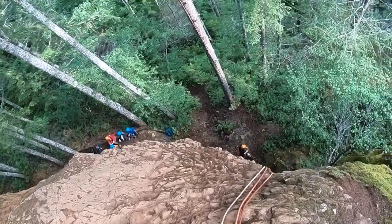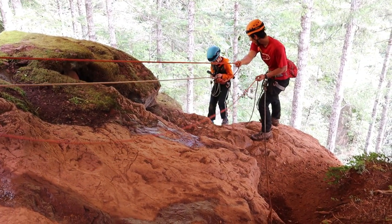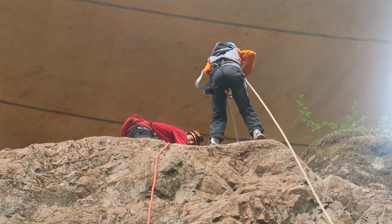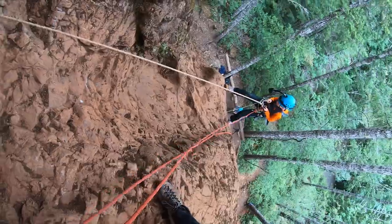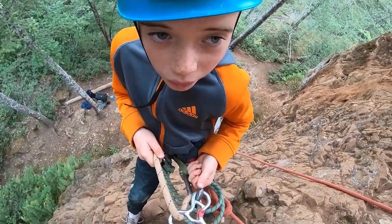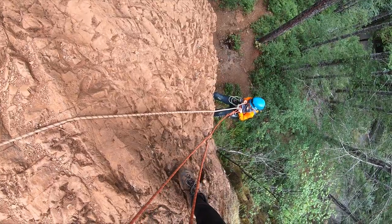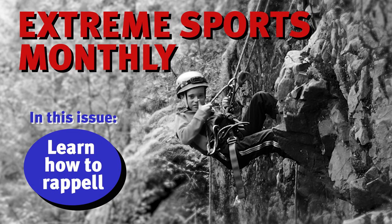Holy, that is a long way down. Now you can move your feet. This is the mega bit. You got it, buddy. All right, now more rope. Your feet nice and wide. You got it, River, you're doing it. And he is over the edge. Good job. Wait. Is he posing for the camera? Show off.